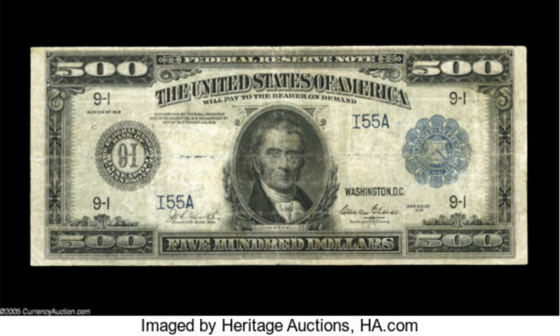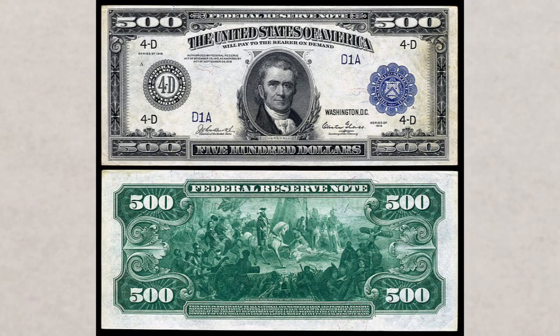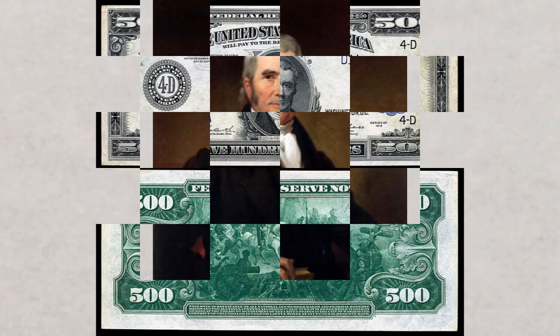Now, many different $500 bills were issued, and the appearance of the $500 bill depends on when it was issued. On the 1918 series of the $500 bill, you'll find John James Marshall, the fourth Chief Justice of the U.S., on the front of the bill. On the back is a depiction of Spanish explorer Hernando de Soto crossing the Mississippi River.